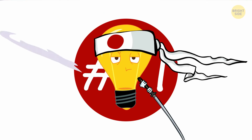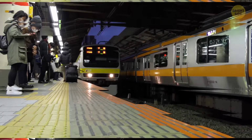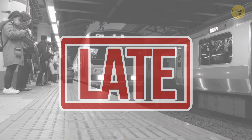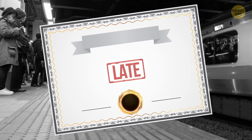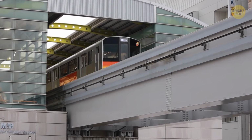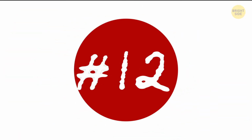11. Train delays make headlines. Punctuality is a really big thing here, and train stations do everything possible to avoid a delay. If a train is 5 minutes late, the railway company might have to issue a delay certificate for railway workers and passengers who missed an important appointment. And if the delay is longer than an hour, then the railway company might give an official apology in newspapers.